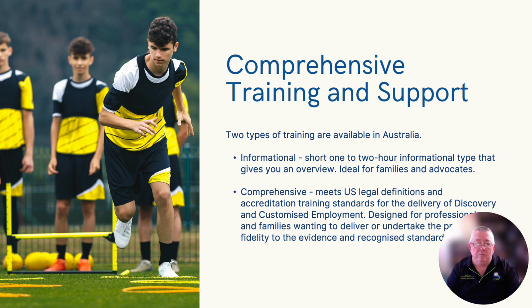Now, we do informational because clearly that's what this is. This is an informational session. But we also deliver comprehensive training. We have done for the past 15 years around Australia and overseas to service providers, to professionals, and of course to a number of individuals. We have quite a number of individuals and families that undertake comprehensive training.